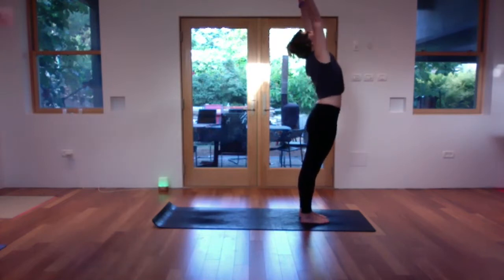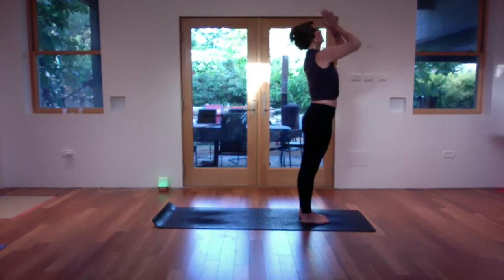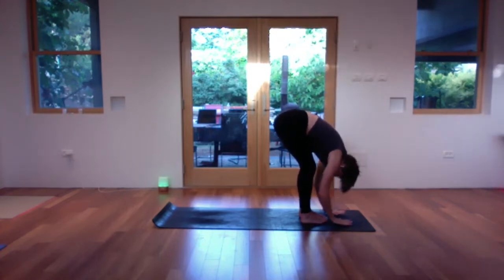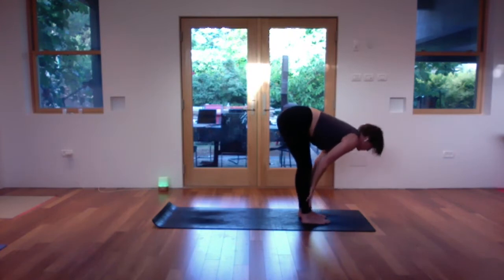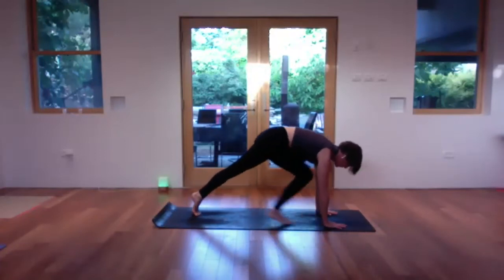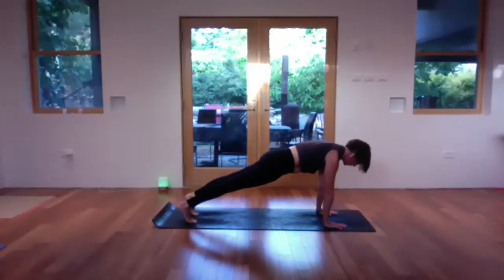Breathing in, reaching up. Breathing out, folding forward. Take your hands to your heart, all the way down. Breathing in, halfway lift. Breathing out, step your left foot back, and then your right foot back. Stay in your plank for 2 breaths. Tuck your belly in. Reach through your heels and the crown of your head. One more breath.